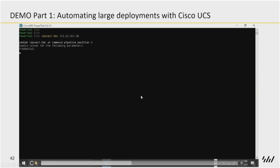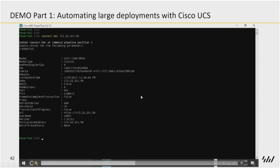and get my session information back. It takes a few seconds to authenticate and then get back session information from the IMC, generally telling me my user, the version that I'm running, the IP address of the system that I just logged into and such, my cookie.